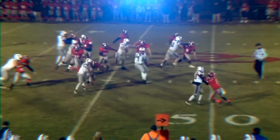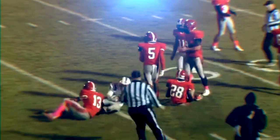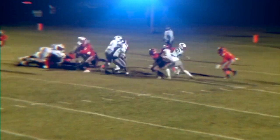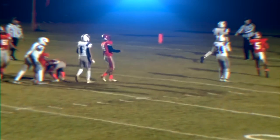This is going to be Grayson. Breaks loose to the 50, to the 45, to the 40. And down at the 35-yard line in Coffee County territory. Elrod pitches to Taylor. Taylor with an opening. He takes it to the end zone and touchdown Pioneers.